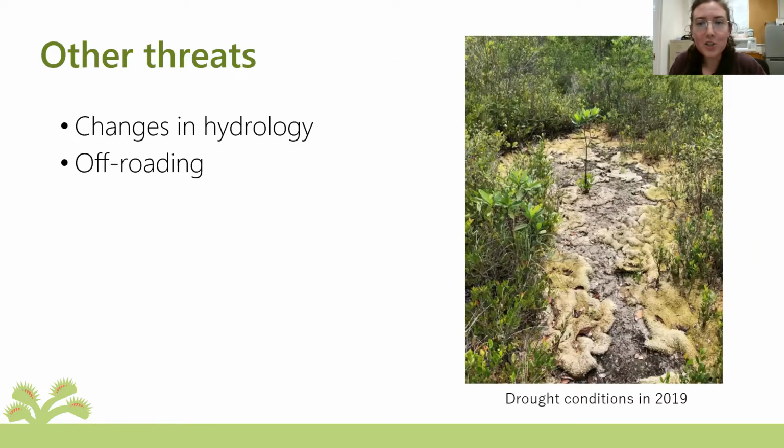Other threats include changes in hydrology. So when I did my survey work in 2019, there was a drought and most of the flytraps during that time went dormant. And there was also an area that had experienced prolonged drought, and it was having an impact on the flytrap in the area, which, as I mentioned, likes having its feet wet. Recreational off-roading, going off-road with your ATVs, has also to some degree flattened some areas of Venus flytrap, made it non-conducive to them growing. So those are some other minor threats.